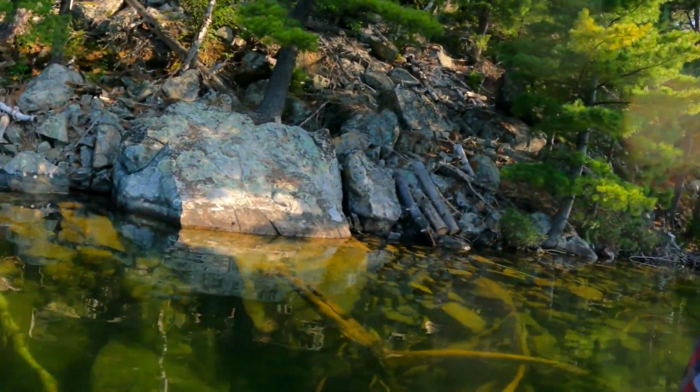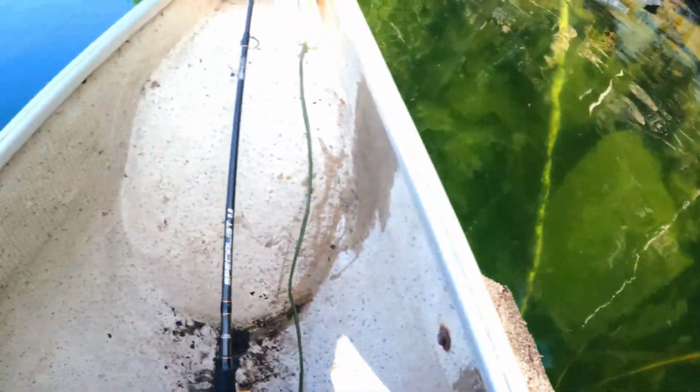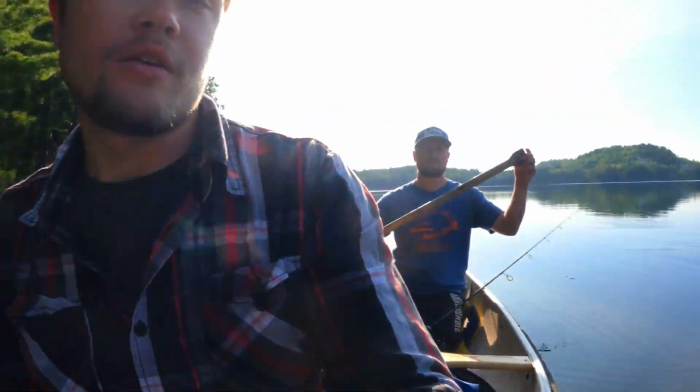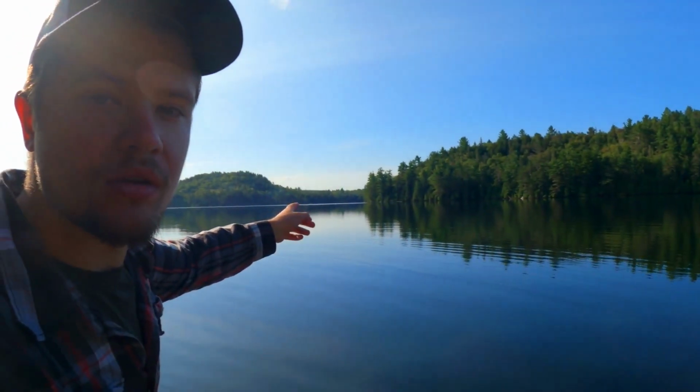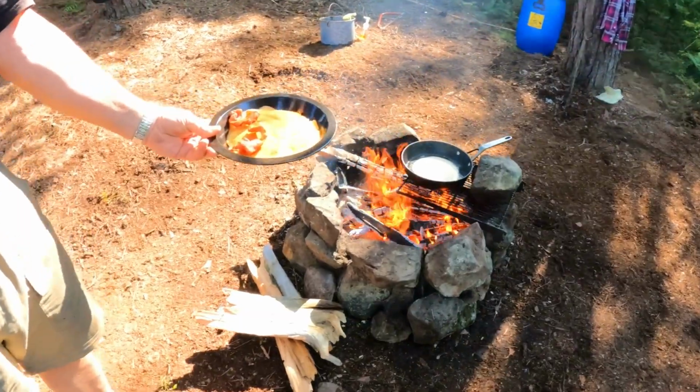So we caught the one lake trout so far. Garrett caught it. The spot that we're at right now is pretty wild. It goes like 10, 15 feet or so, and then it just drops. It goes down, has to be at least like 80 feet. Pretty wild. This would be the bay that we caught the lake trout in. Right now we're pretty hungry, so we're gonna head back to camp over that way and have some breakfast, pancakes and bacon.